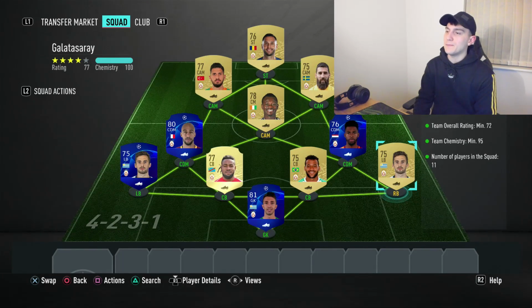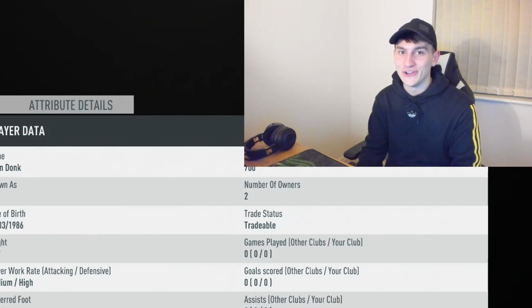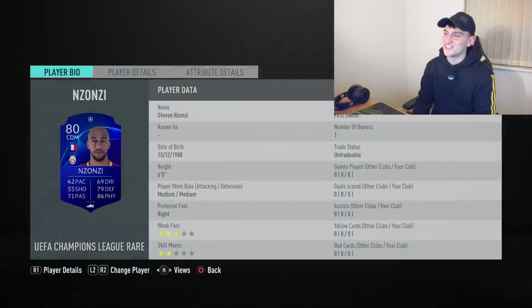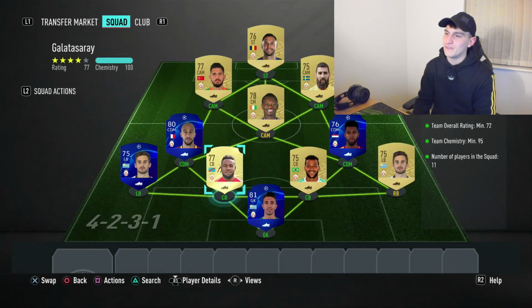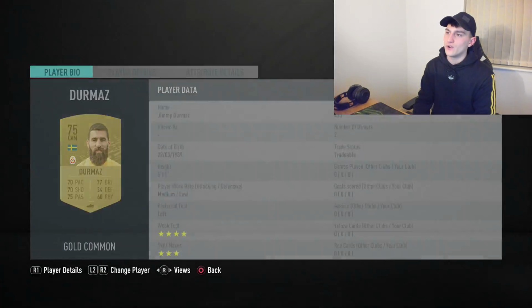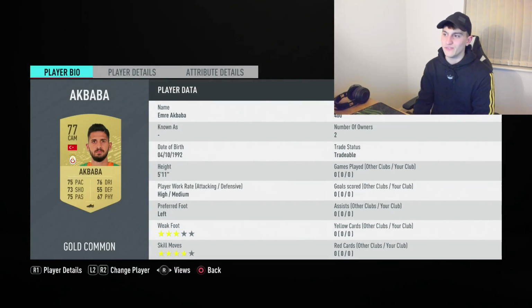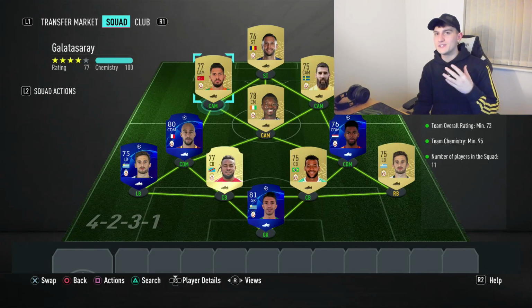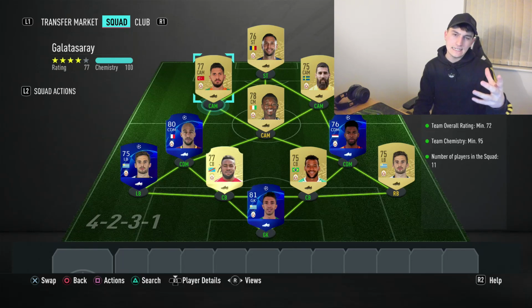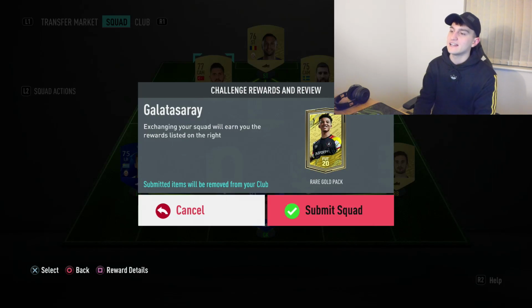We've also got our CDM position, where I'm going to be putting a banging donk on it by putting this guy. That's awful. He was 700 coins though. We got Nzonzi, who was a first owner. We've also got Seri as well, who was 600 coins. This guy right here, 450. You, 700 coins. And you, 400 coins. Overall, I spent around 6,500 coins on this, and it actually is, I think, about 11,000 coins on Footbin. And from this, we are going to be getting ourselves a 25k pack, which is a rare gold pack.